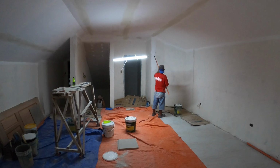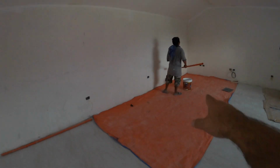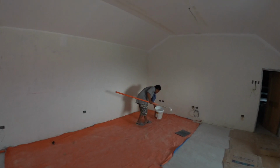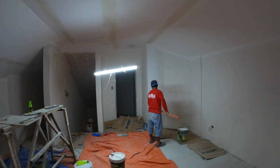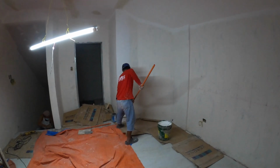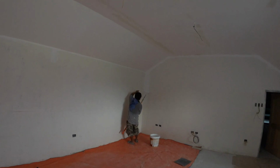All right, up in the media room, as you can see, we've got drop cloths or drop pieces of cardboard all around the floor tile, so we're going to make sure that we don't get any on the floor tile. So they're already starting to work some of the paint. They've got up the prime coat. Now this is the elastomeric coat, which is the second, and then they'll go final color after that. So this is the elastomeric coating that they're putting up.